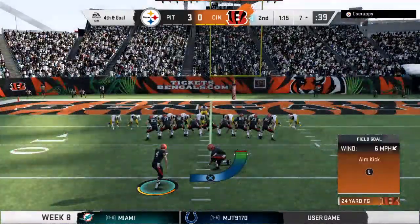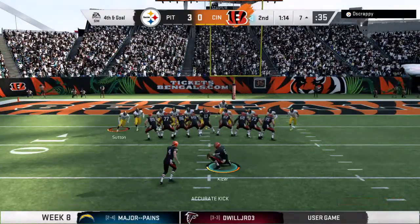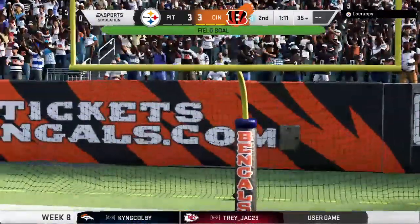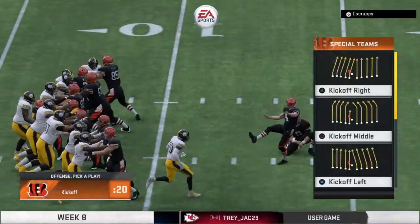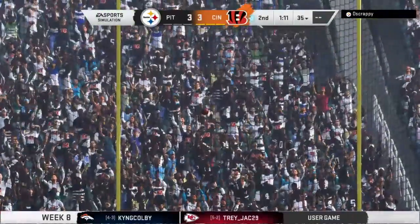Here's Randy Bullock now as he'll go for the field goal. From the left hash, should be a fairly easy one here. Bullock's kick is good, and that will tie us at 3-3. That drive took him inside the 10. Good job defensively to hold him to 3.